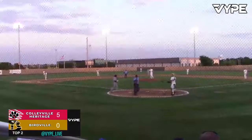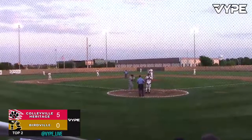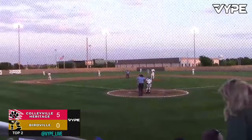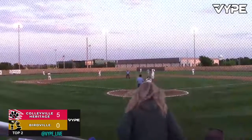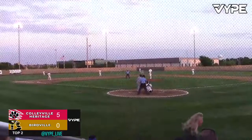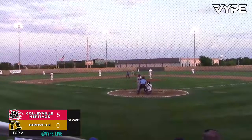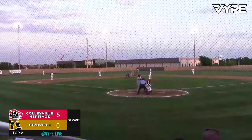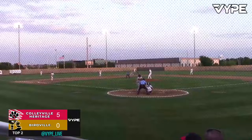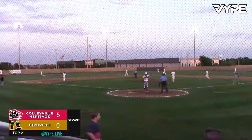The pitcher Phelan fighting back here. Brings our count to 0-2 on the batter there. Runner on second base. Five runs already this evening. Can they push another one across? And he'll golf another.